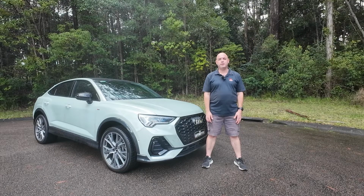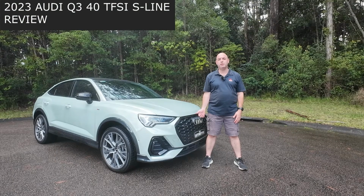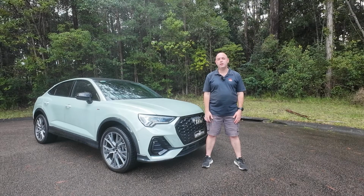Hey guys, Alex here, AG Automotive, and here today we've got the 2023 Audi Q3 S-Line 40 TFSI in the dew silver, which is an interesting colour. So let's check it out.